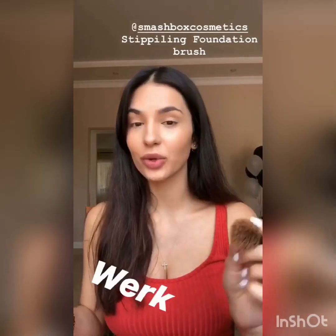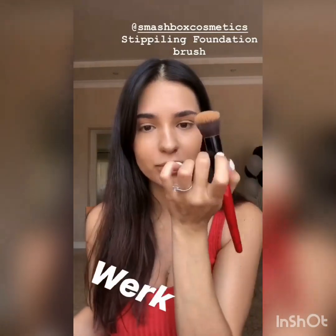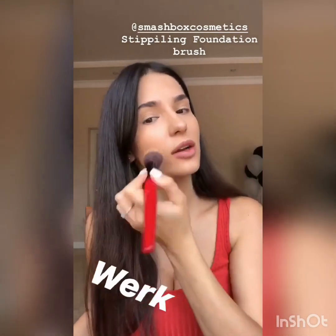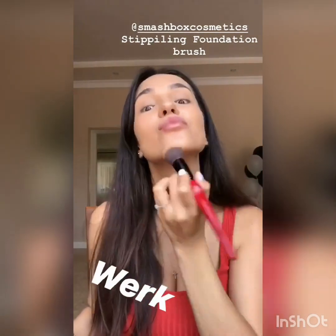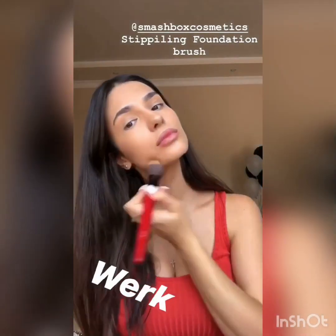And I know I'm going to get a lot of questions about my brush. This is from Smashbox. It's their stippling foundation brush. It's super easy. I just kind of work it in. Work it in, girl. My lighting keeps changing because I'm sitting in front of a window and it's kind of overcast outside. So if I'm like funky colors, that's why.